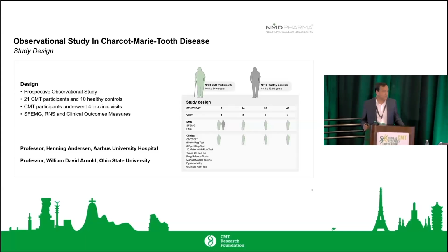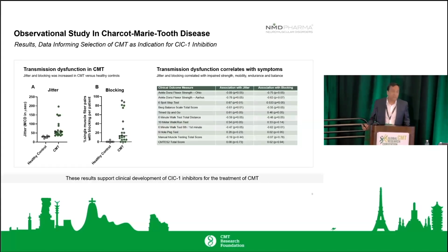This study was conducted in 2 sites, one in the US with Dr. Dave Arnold at Ohio State when he was there, and the other one in Aarhus, which is the city in Denmark where the company is headquartered. And there, Professor Henning Andersen is a very close collaborator and great colleague that we're working with, as David is. And these are the findings from that study. In our minds, very interesting results.